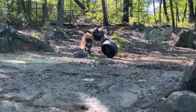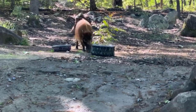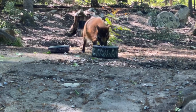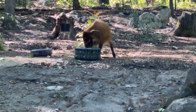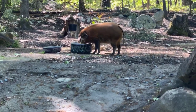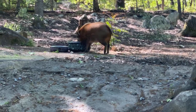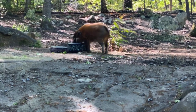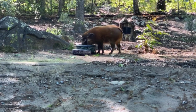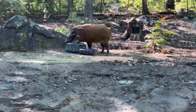A very good question. Why are they called red river hogs? Color, for one. They are also often associated with water. They're from Africa, by the way. This is an African species. And they're oftentimes associated with water. They're very good swimmers. Part of their diet can be aquatic plants, as a matter of fact. They're such good swimmers, they can get out and about and check things out.